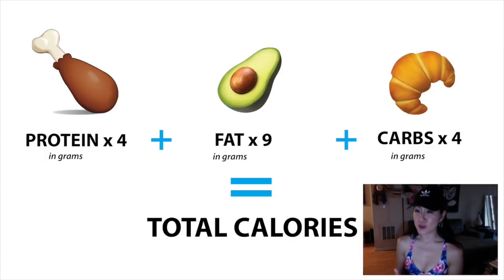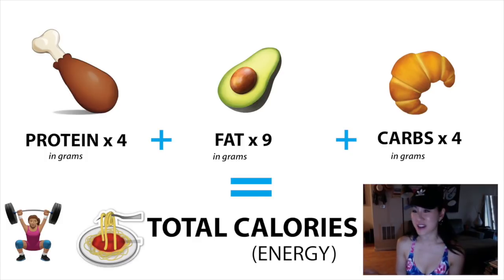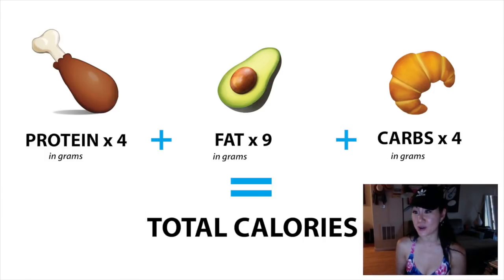But you can see from the formula that these 3 macros equals your calories. So if we know the macros, we can figure out the calories. And if we know the calories, we can break down the macros. And calories is just the unit of measure that we use to calculate energy. So you pretty much burn calories doing everything from lifting weights to lifting pasta into your mouth. So when you say, I burned X amount of calories, you're really talking about how much energy you burn doing that activity. So take note of the formula because you'll be seeing it come back later in this video.